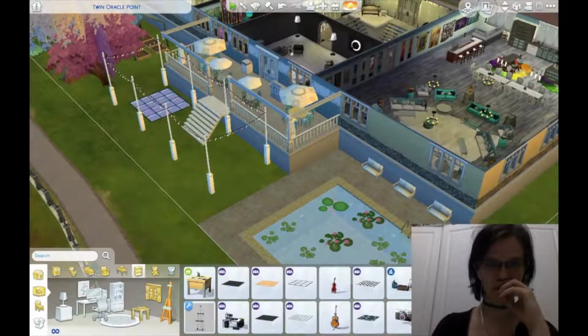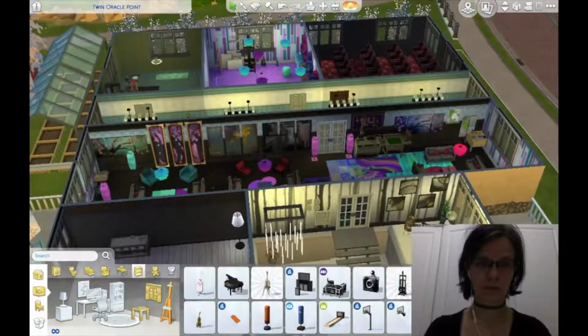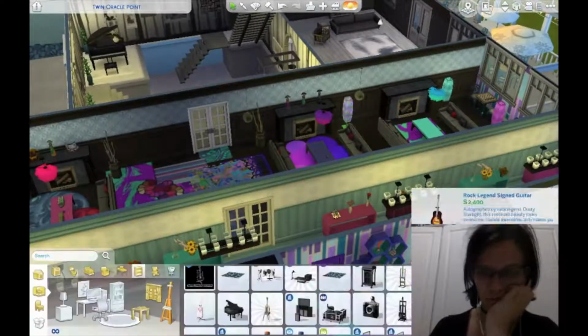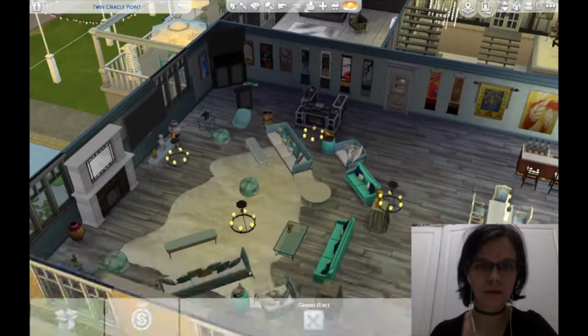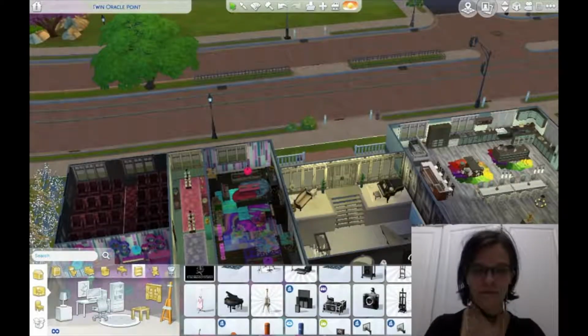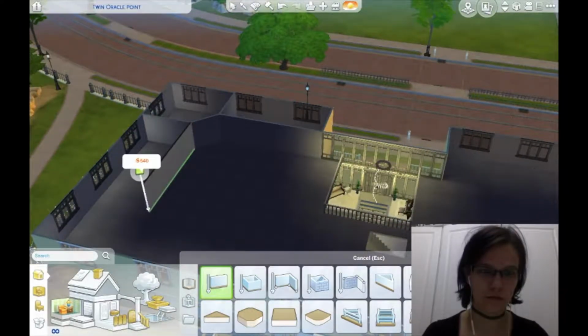We put some other work tables, and those are dance floors. And I put a better easel in there, because I was like, wait, there's much better easels. Pipe organ, and a DJ place, and a better karaoke thing. So I put a karaoke thing over there, and there's the better piano. And then I start building the upstairs.